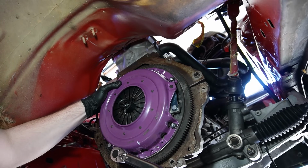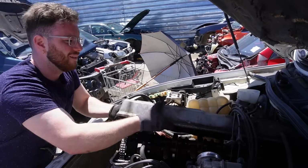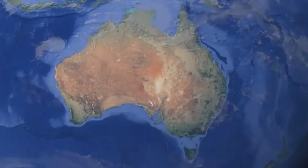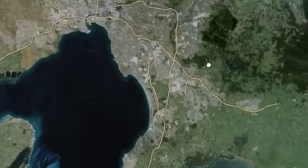Now, in the nature of being a car enthusiast and owning shit cars, you spend a lot of time at the wreckers. There are wrecking yards all over the world, but I seem to think that Australia, specifically Melbourne, has the best wreckers in the whole world, and I'm about to show you why.